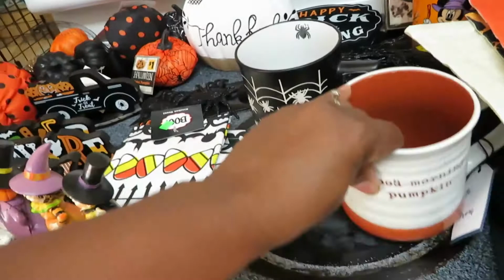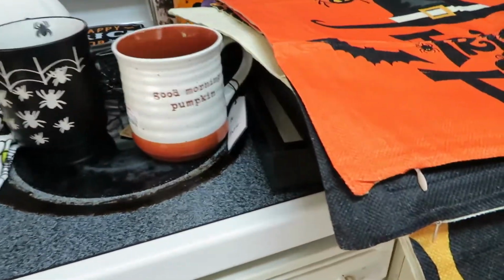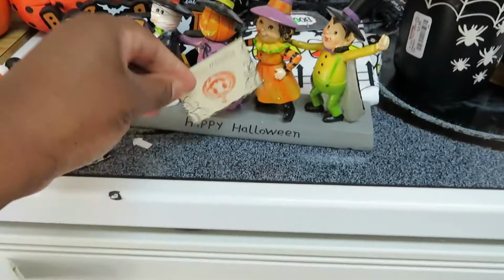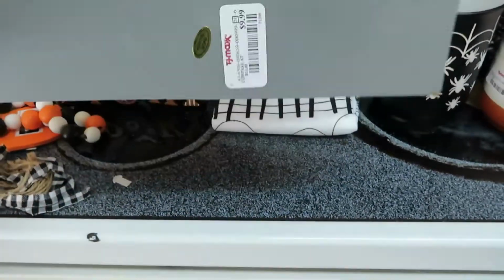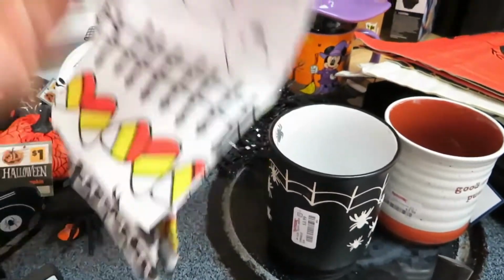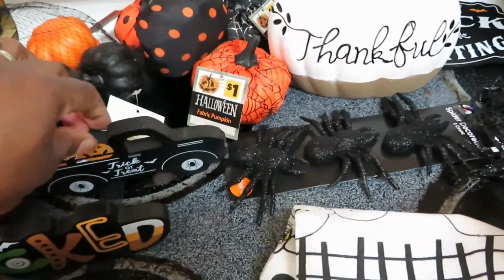These cups, both of these cups, I got them from TJ Maxx as well. It's a good morning pumpkin, and this one has a spider around it. These were $3.99 a piece, and I picked this little Happy Halloween people singing up there. And this one was $9.99. I picked this up in West Virginia. This was $3.99. There are some little spiders over here as well.